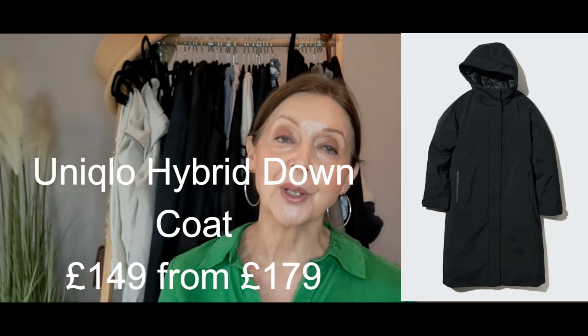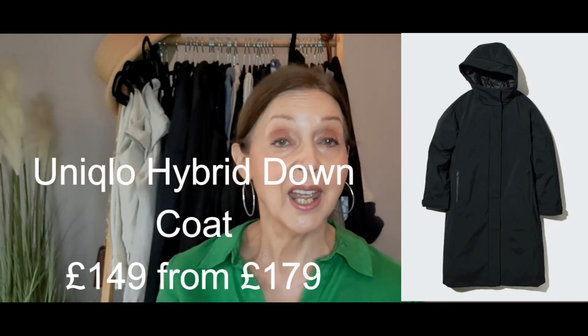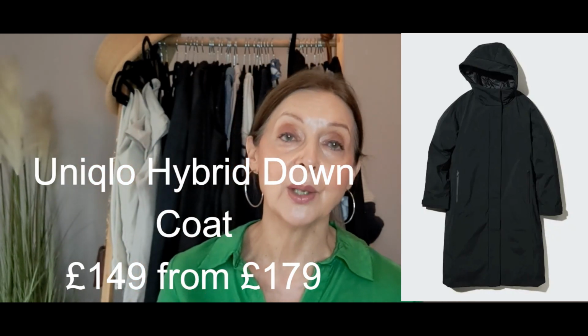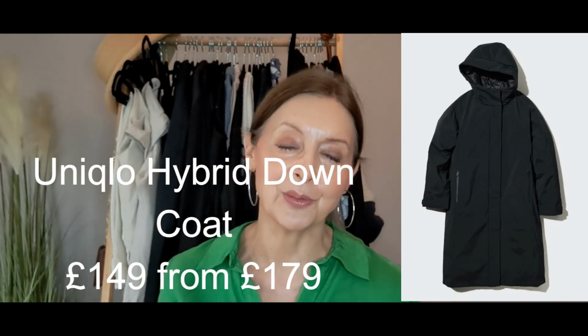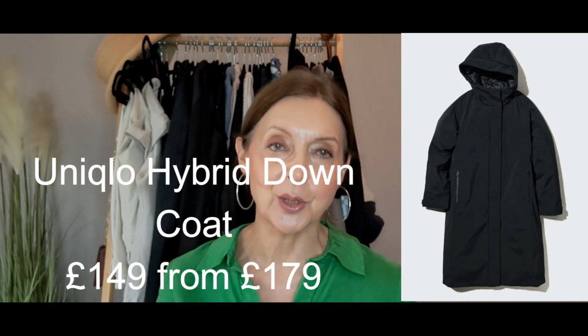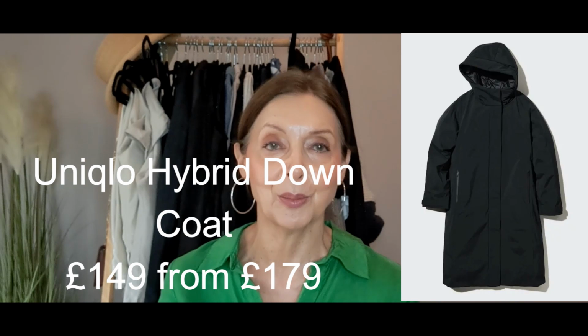And not only because it kept me warm, but also because it had the hood. Now, my hair is an absolute nightmare if it gets anywhere near any moisture and any dampness, because it just goes so frizzy. So being able to wear the hood as well, and actually the hood, of all the hooded items I've ever had, this one is the most attractive because I usually find I look like a complete prat.